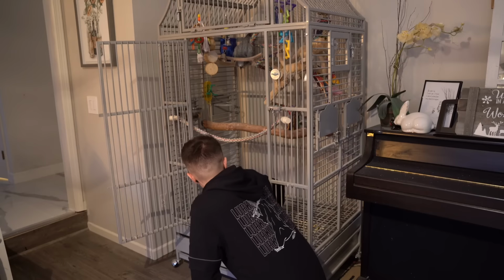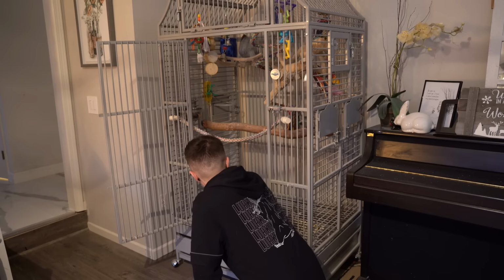I think the other thing is all the toys and all the stimulation that you provide a parrot versus other enclosures. A lot of your other enclosures seem to be almost self-working. Yeah.